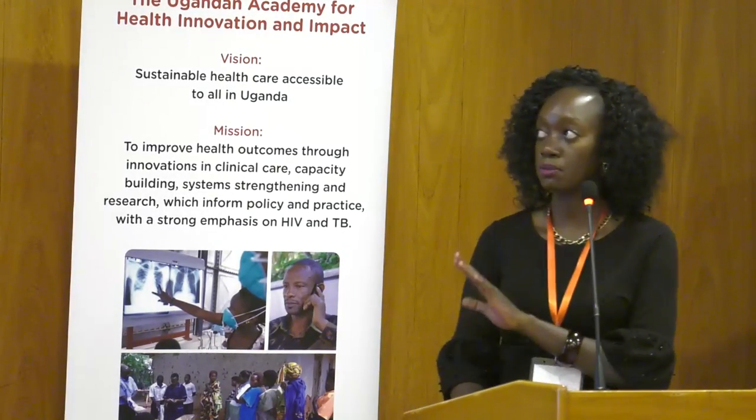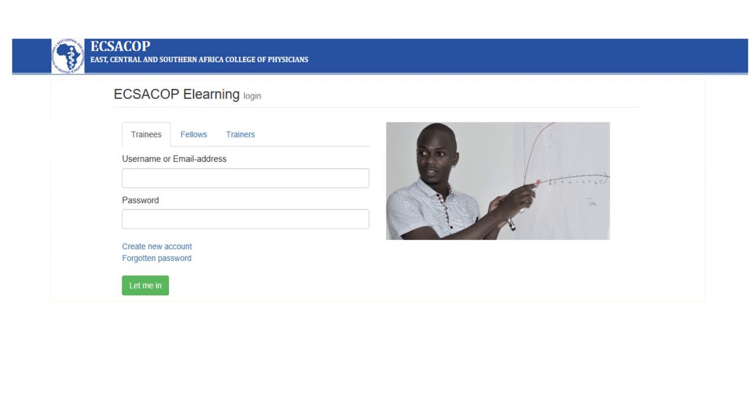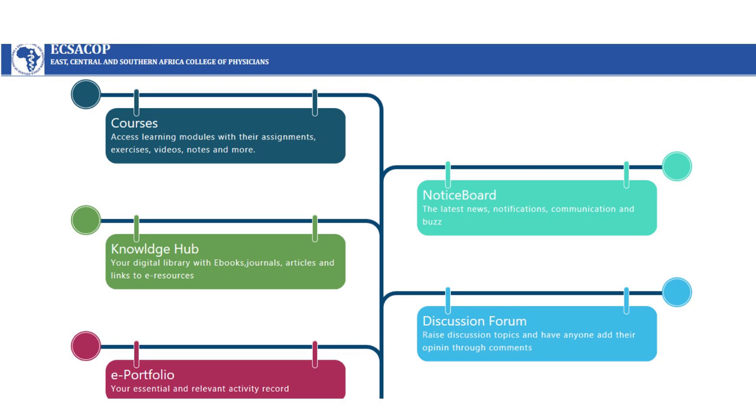So this is the EXACOP website, and at the top right corner, there is a link that's labeled the School of Internal Medicine. This is a private space that only trainees and trainers can access. So this is what the login page looks like. You enter your credentials, and as a trainee, whether you're in Zambia or Zimbabwe, this is the page you're going to find. So I will only concentrate on the content that's behind the courses, the Knowledge Hub, and the e-portfolio, because the notice board and the discussion forums are relatively self-explanatory.